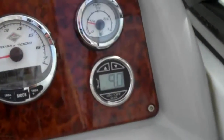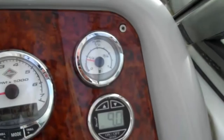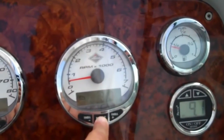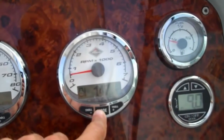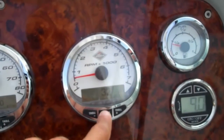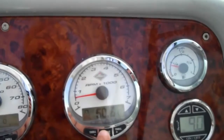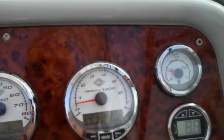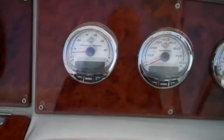Here you see the depth finders working, your fuel gauge, and right here's the starboard motor, which shows the voltage as well as all the other features that we went through before, including the engine temperature, the oil pressure, the voltage. It tells you everything on these gauges.